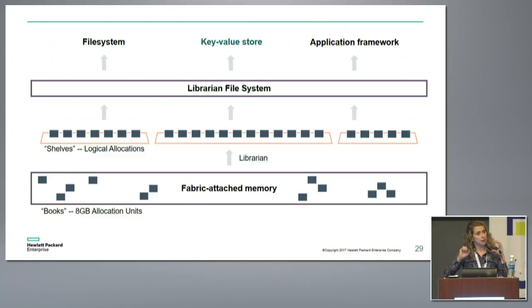At the base level of things, we want to be able to allocate chunks of memory. So think about this. We're talking about 160 terabytes of fabric-attached memory in the prototype that we built that Susan mentioned. So we want to be able to start by allocating very coarse granularity blocks to the nodes to be able to share. And then from there, we can have a second level of memory management that will actually provide finer grained access in a way that is tailored to the applications that want to use it.